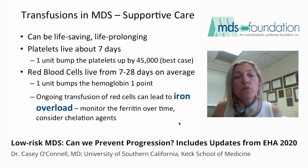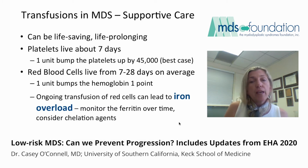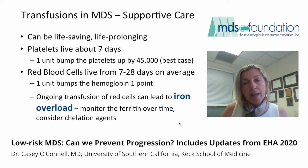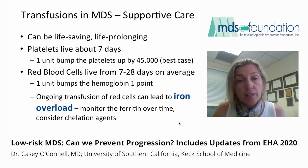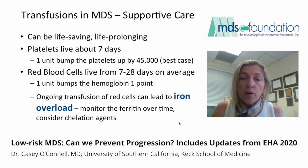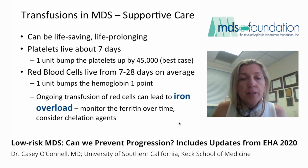It's important to realize that platelets only live about a week, and so when we give the patient a unit of platelets, we expect in the best case scenario the count to go up by about 45,000, and it will go up and then wane over the next 7 days. So patients who aren't making any platelets will need platelet transfusion at least once a week. Red blood cells live anywhere from 1 to 4 weeks on average. Generally, 1 unit of blood is going to bump the hemoglobin by 1 point in the best case scenario.